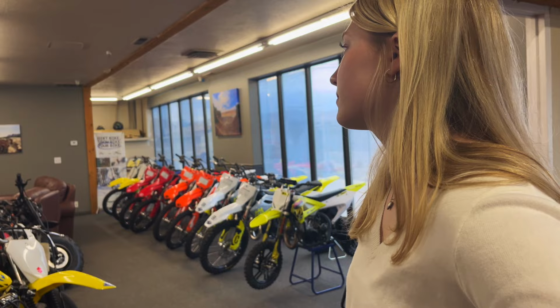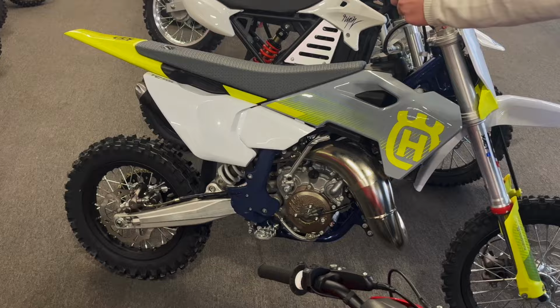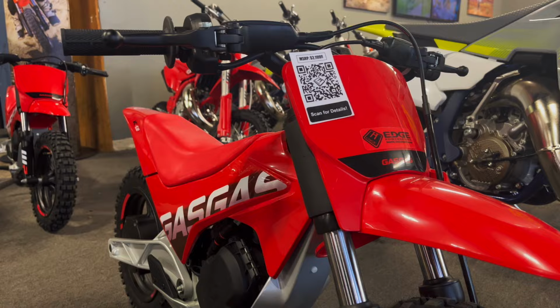But they literally came out with the electric 50s right as Mason went up to a 65. Mason gets off the 65, they update the 65. Literally looks like a mini tube. I think they're doing it on purpose. This isn't a conspiracy, guys. They're literally updating their bikes as we move up.